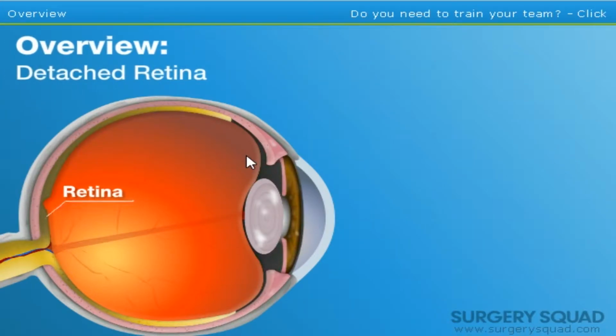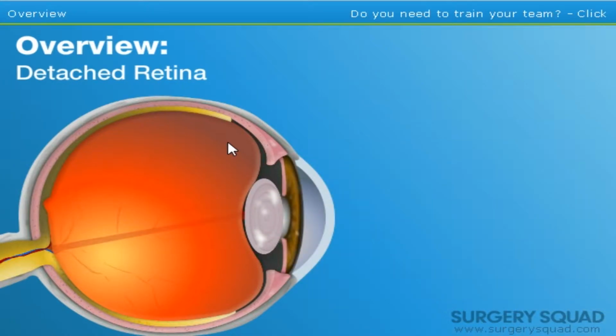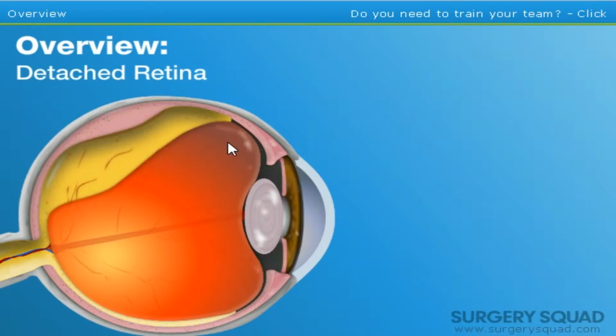The retina is located in the back of your eye. When we see, light enters the eye. It is focused onto the retina, which acts like the film in a camera, feeding information to the optic nerve, allowing you to see. As you get older, the vitreal fluid, which is the gel in your eye, can contract, pulling the retina away from the eye. This contraction can cause a small tear in the retina, allowing the fluid to seep behind the retina, detaching it from the back of the eye. This can cause loss of vision.